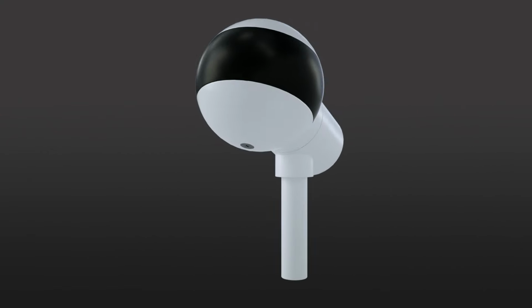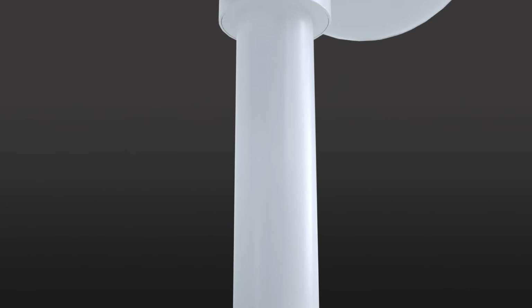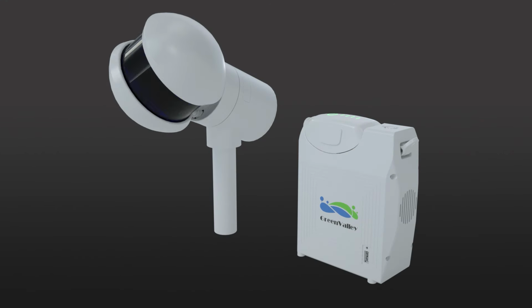LiGrip by GreenValley International. Futuristic design, minimalistic style, handheld SLAM rotating 3D mapping system.